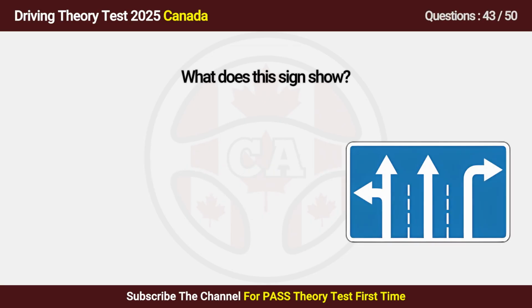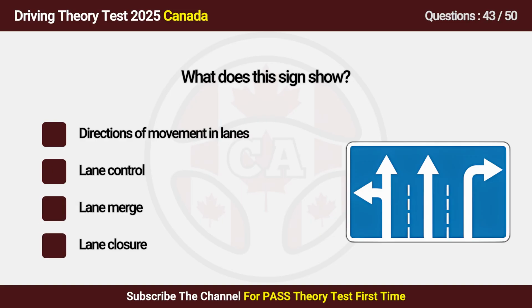Question 43. What does this sign show? A, movement in lanes. B, lane control. C, lane merge. D, lane closure.